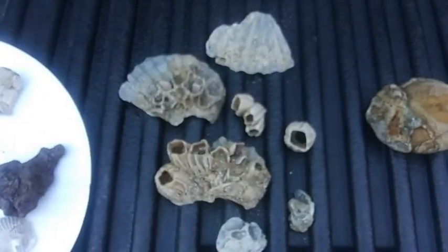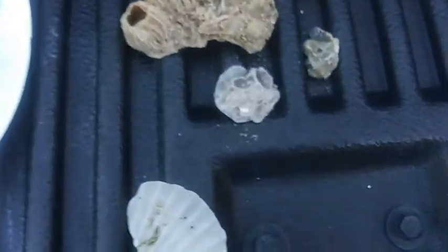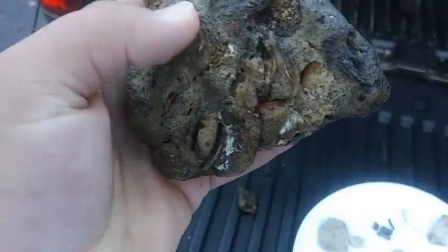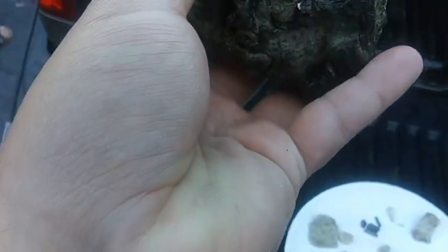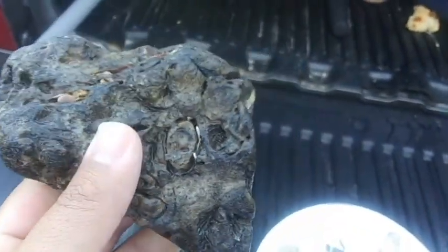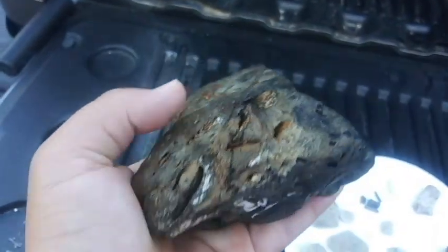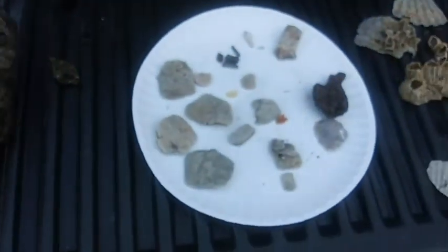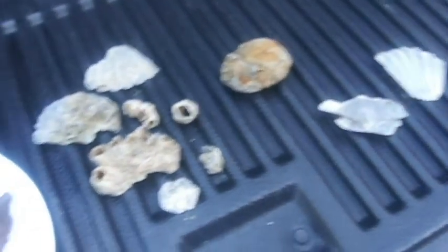Some barnacles on the scallop shells. A nice hunk of matrix. Looks like there were shells all inside of there where they eroded out of it. Mommy, I found that. But yeah, didn't find much, but it was a fun day.